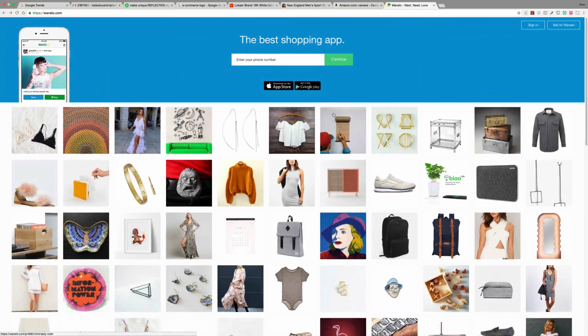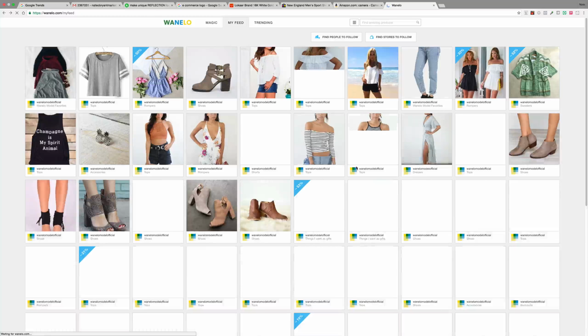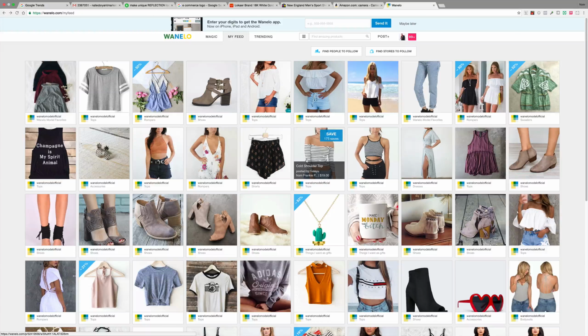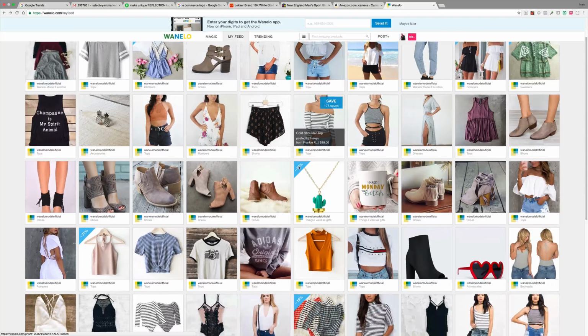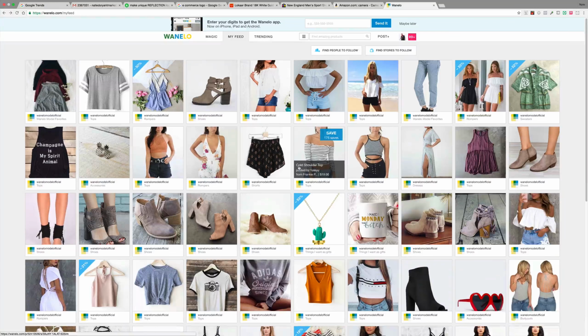Let me go ahead and sign in for you guys. I'm already logged in through Facebook. Okay, cool. So this way you can see the items inside of here, and you can check out some of them, or you can also still type in your niche.